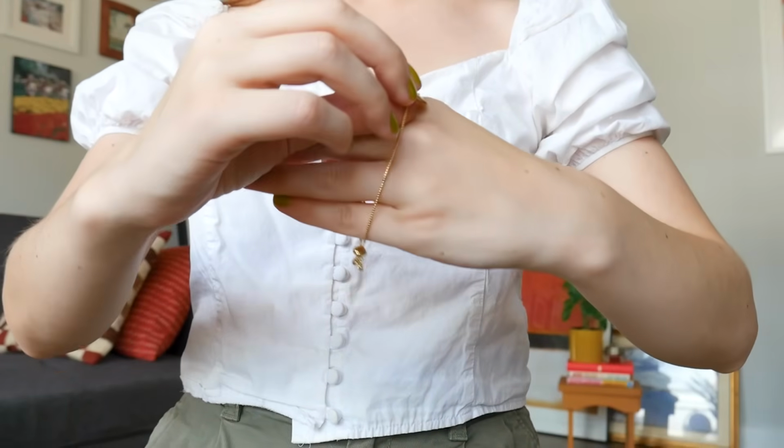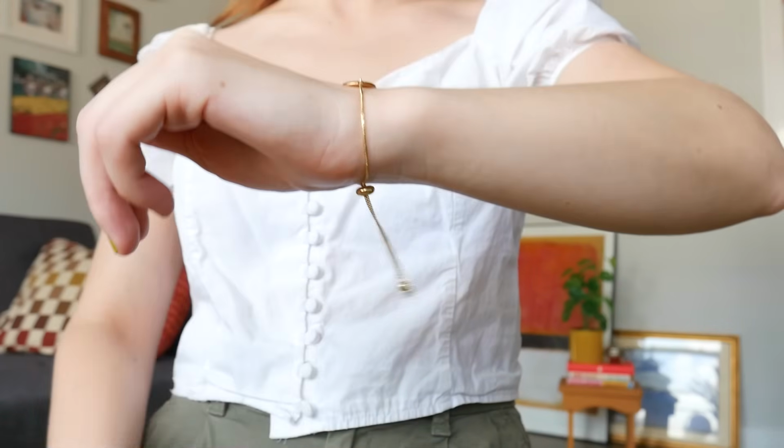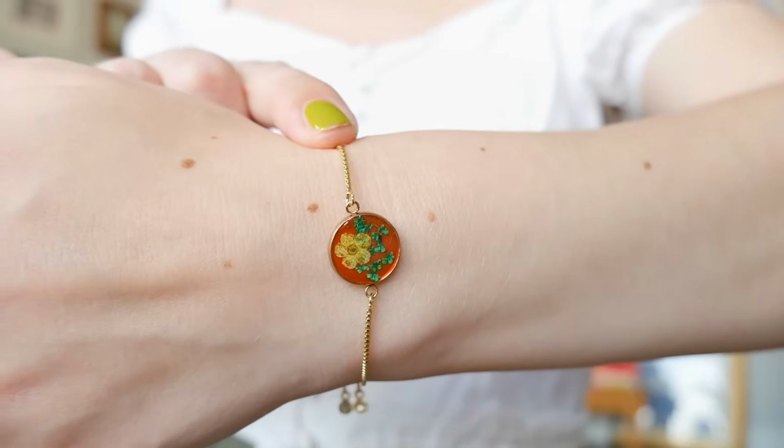I also love this clasp mechanism. I've never seen one like this before, but I love that I can tighten or loosen it very easily, but then it stays in place. I feel like stuff like this is always, you know, slipping open, but this one seems quite sturdy. So I love that. Honestly, I don't wear a ton of bracelets, but I've been feeling more into them lately, and I have actually been wearing them more lately. So I decided to give this one a try.